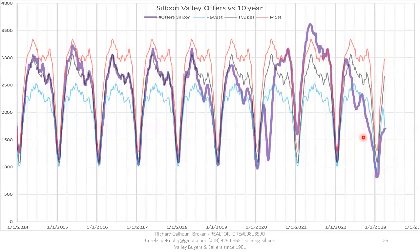Now we're looking at offers accepted. Same concept. With offers, the more offers you have, the hotter the marketplace is. So a red hot marketplace would be up here around 3,000 offers in a 5-week period of time. The typical offers you'd expect is about 2,650. The least number of offers you'd expect is down here around 1,650, maybe 1,700. And that's exactly where we are.